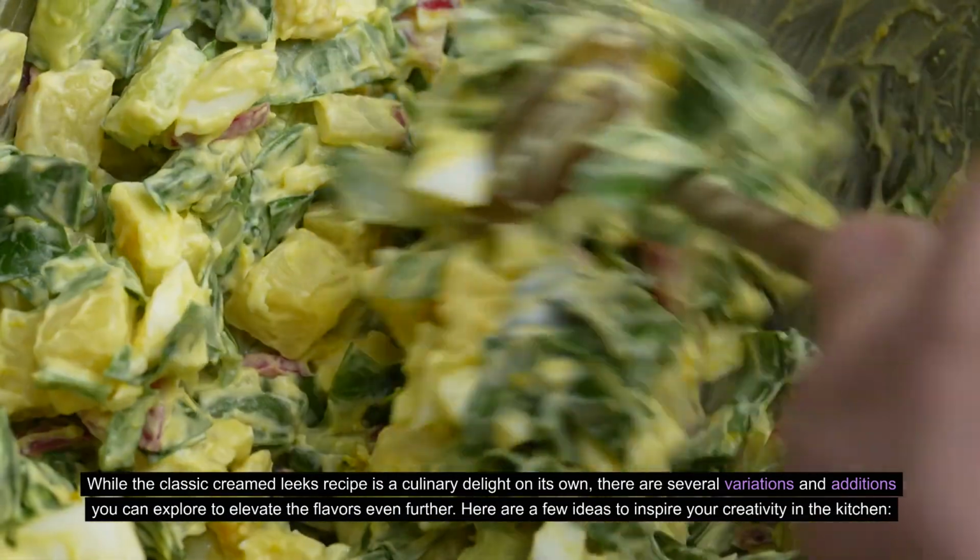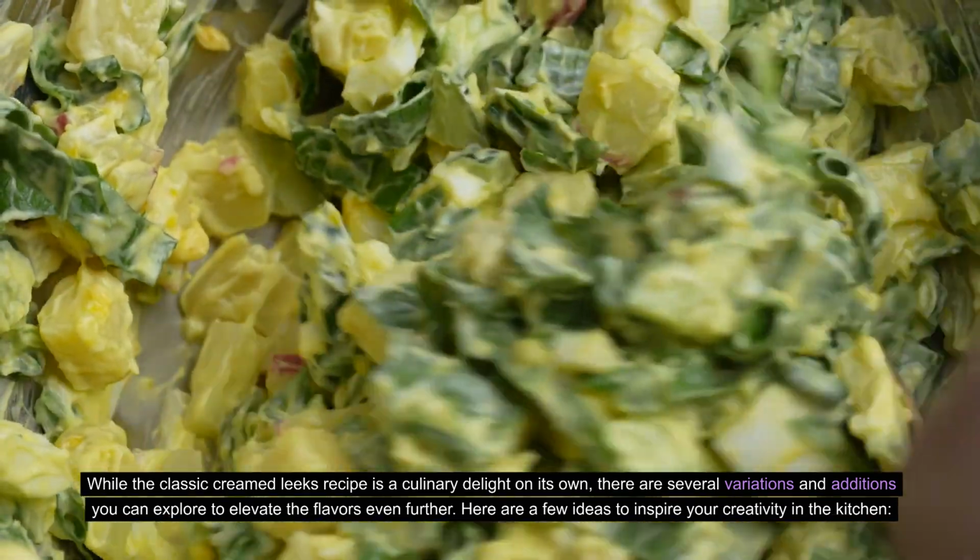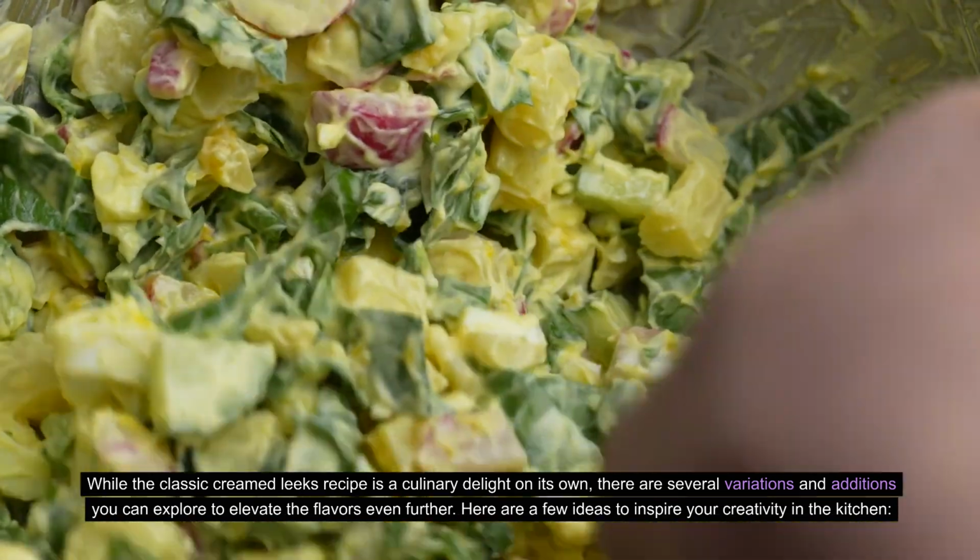While the classic creamed leeks recipe is a culinary delight on its own, there are several variations and additions you can explore to elevate the flavors even further. Here are a few ideas to inspire your creativity in the kitchen.